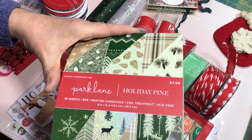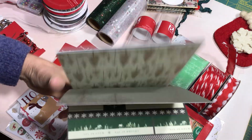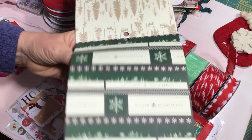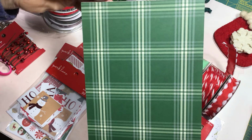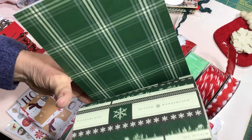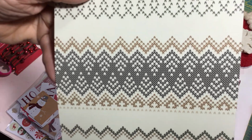The papers inside are just so pretty, and I can see these, even with some distressing on them, using them as backgrounds for either cards or journals. I love the plaids, they're my favorites. Even as a card base, doing some distressing around the edges would really make these look very vintage, kind of antiqued. And then the knit, I love the knit pages. Look at that, isn't that pretty?